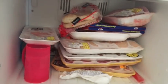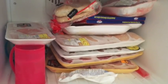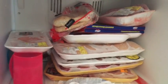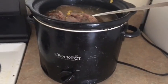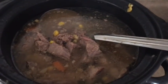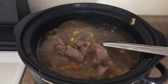So yeah, that's what we got mostly at the grocery store, and then we got drinks and water, milk, eggs, butter, cheese, and stuff like that. And we also got some more cereal options for Mr. Eric. And see, that's how much beef stew we have left. It's in a pretty big crock pot, so it'll last us probably 2, 3 days. So yeah, that's what we got at the store the other day.